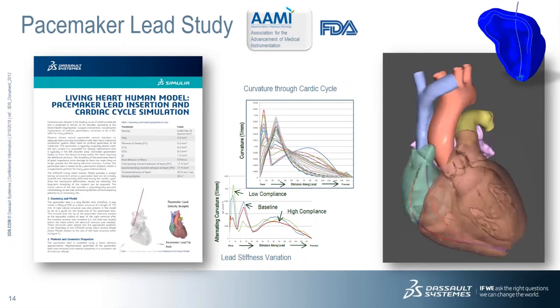So we worked with a standards group, the AMI group, to put together an actual standard procedure for inserting pacemaker leads into the heart and then beating the heart and then testing the fatigue and varying all of the parameters that are options in the real world: location of the lead, the amount of slack, the tension, etc.